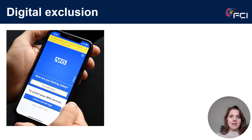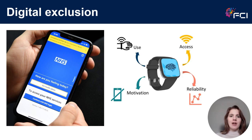Digital health technologies, such as the NHS app, that have been designed to improve population health, have grown exponentially over the recent years. But there are growing concerns that different demographic groups are at risk of being digitally excluded due to barriers they face around accessing technology and accessing connectivity such as Wi-Fi. They may also be unable to use the technology due to poor digital literacy skills. They may be unmotivated to use the technology because they're unaware of the health benefits the technology can bring. And also some people may experience a lack of reliable data from the technology due to the sensitivity of sensors being unable to provide reliable data across different demographic groups.